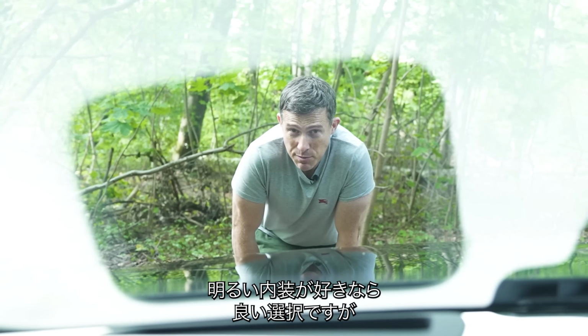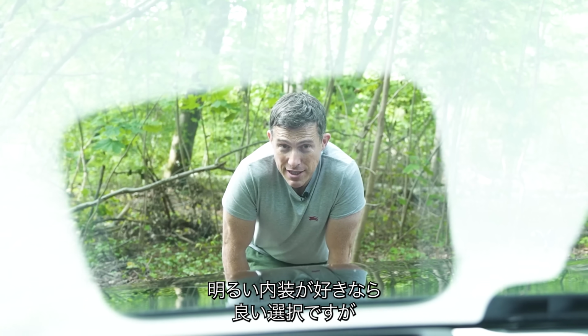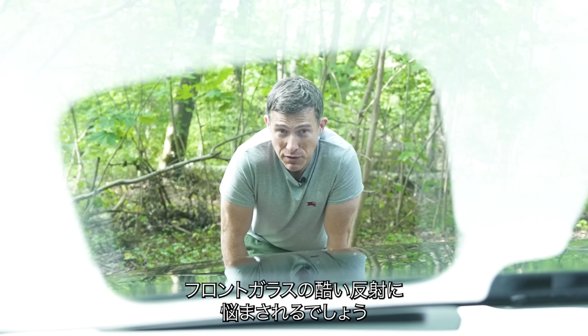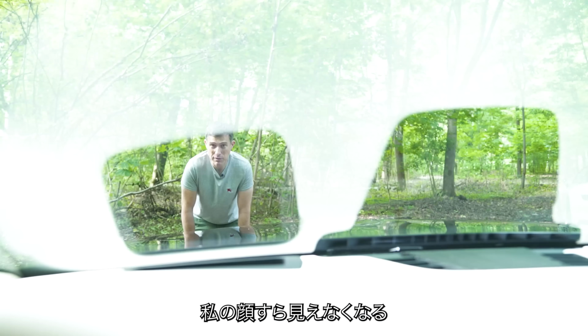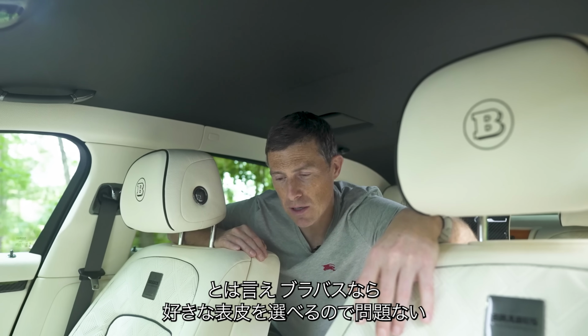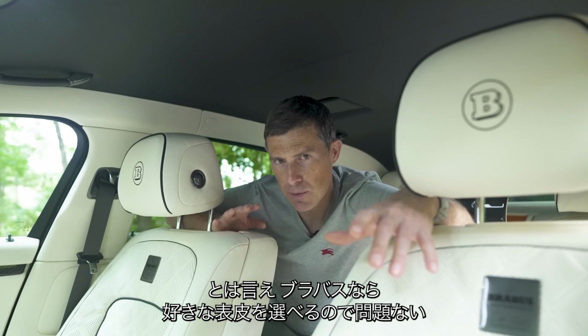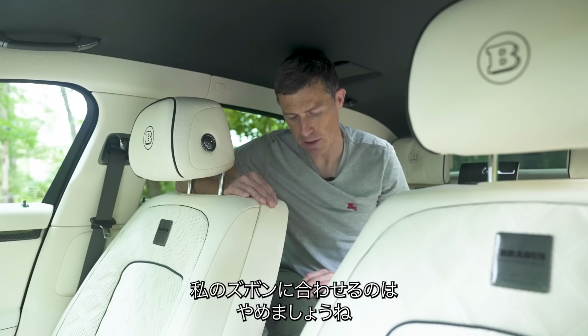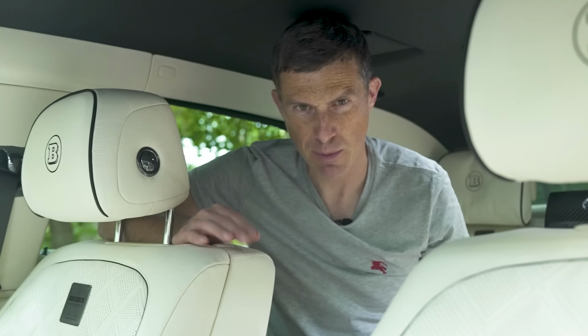The light coloured dash may seem like a good idea if you like light interiors, but depending on which way you're facing, you can get terrible reflections of it in the windscreen. And you'll see what I mean, if I stand up, I disappear. It's not all bad though, because you can have the interior of this Brabus 700 trimmed in whatever colour you want. In fact, you can have it to match your trousers, though I don't recommend matching it to these kind of trousers. It's a bit intense.